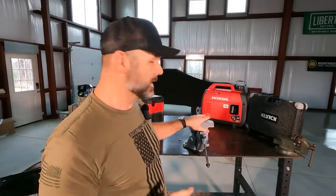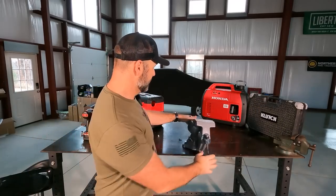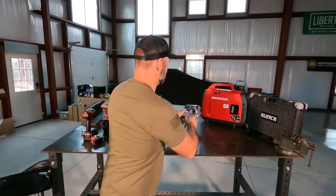So if you bought two, pair them up on either side, then you can take a piece of pipe and put it all the way across your bench and have something stable, a good stable work surface for sharpening those chainsaws and all that stuff. Wilton is widely regarded as some of the best vises made. Cool. Right, slide this over.